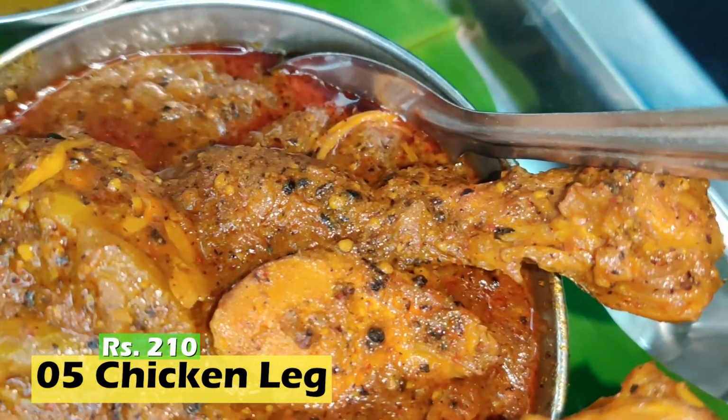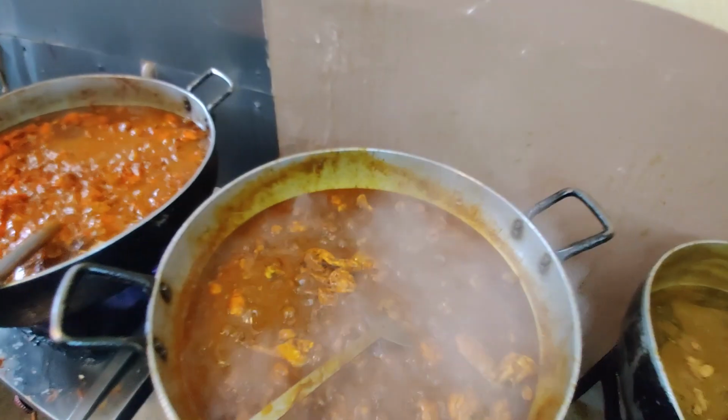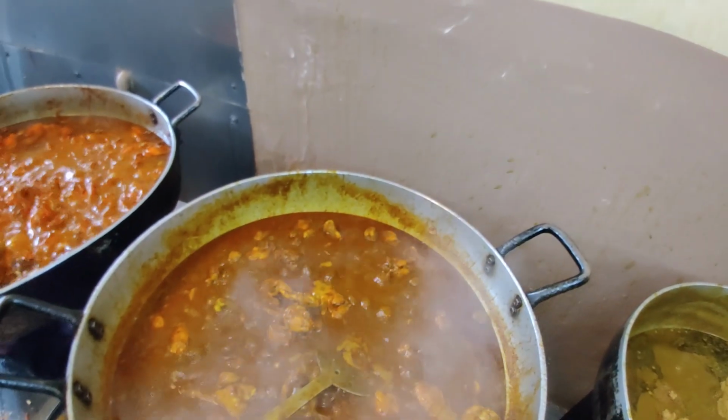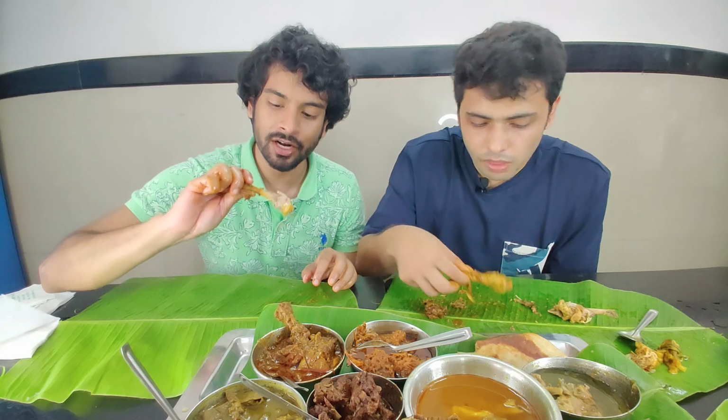Let's try the leg piece. Cheers. Cheers. It's cooked so bloody well. Absolutely love it. We've just started a new club called the Clean Bone Club. So we're going to clean it up now.